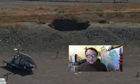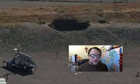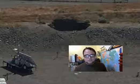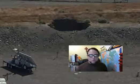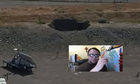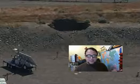But the entire site there is apparently about half the size of Rhode Island. And Hanford is basically located just southeast of Seattle, and this 20 feet by 20 feet area, as you see in the picture here right above my head, that's the picture of the collapsed area.